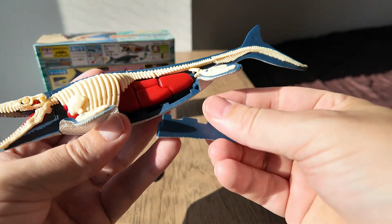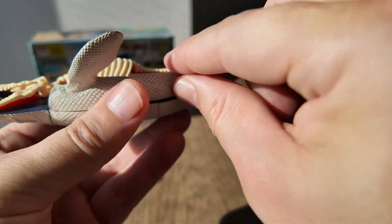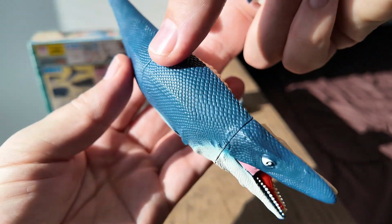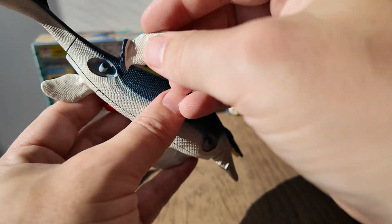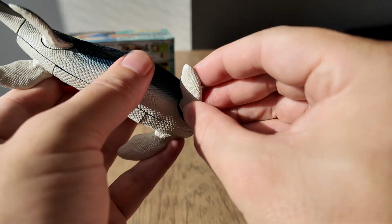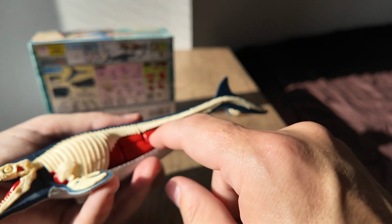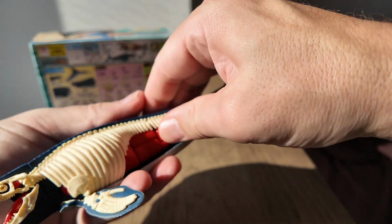Great. Now we can put on the skin part of the belly. Like that. And finally turn it round. And the rear flipper. And the front flipper. Yes. This organ, the large intestine, keeps falling out.